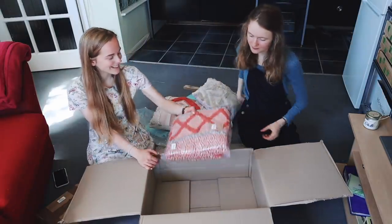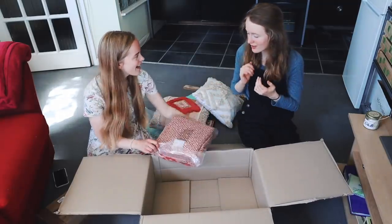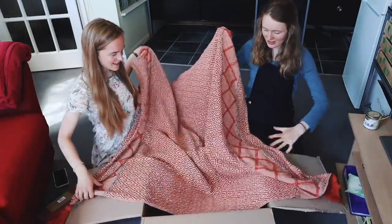And then, I'm so excited for this. This is what I'm excited for. It was out of stock, and then it came back into stock. Karma actually notified me to say that it was back in stock. Ooh, whoa, it's actually a good size as well.